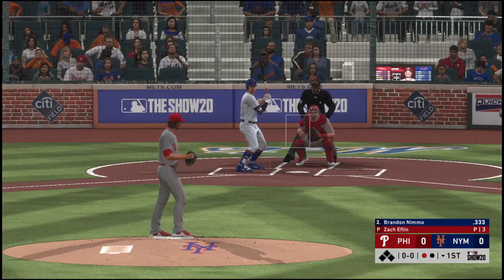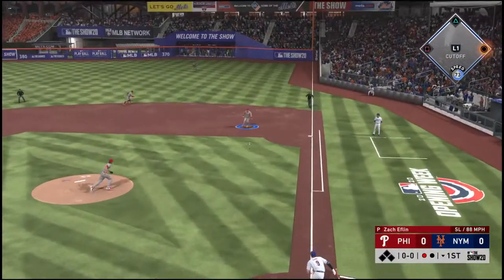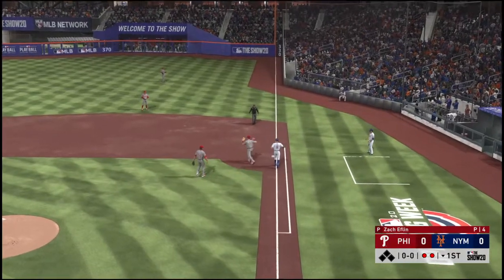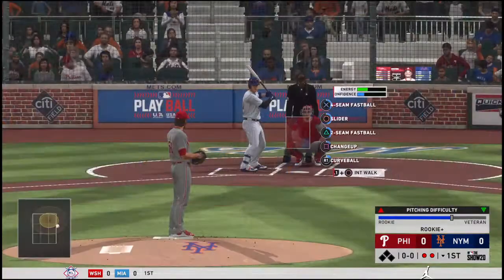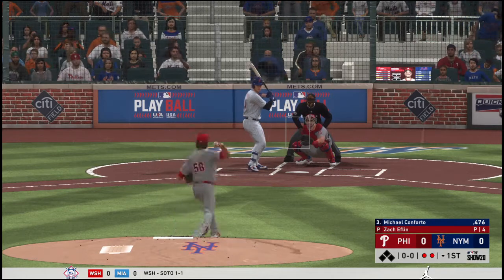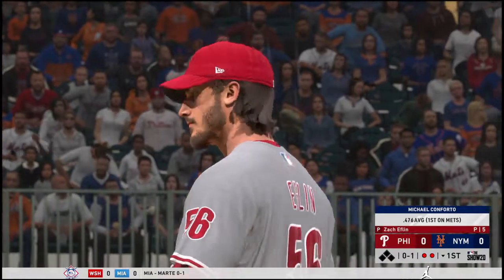And here's the former first-round draft choice Brandon Nimmo head-to-head at the start of play against Zach Eflin. The pitcher's owned him. He's a paltry 1 for 11. He's also gone down on strikes 5 times. The right fielder, Michael. Now batting, Michael Conforto. A couple of hits for him in 4 trips to the plate last night. And a fastball's in there for strike one.